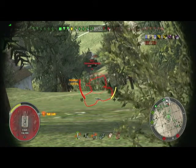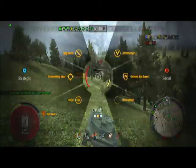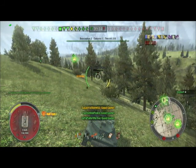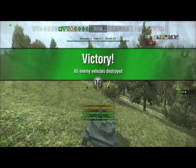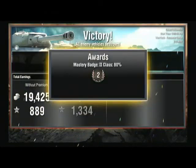So I just stayed here and just shot away because it already has enough problems, and KV-2 gets finished off, and yeah, we did pretty good. I did a lot of damage, despite it being a tier 6.